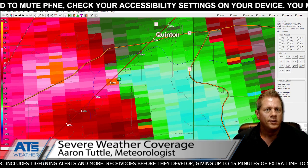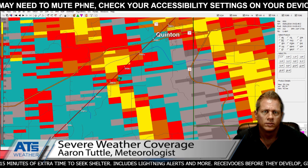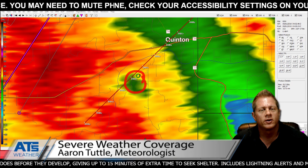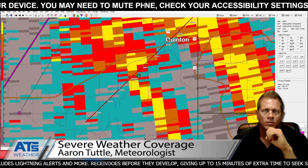So the tornado potential on this one is still an EF1. Very strong EF1 at that. Let me see. No debris signature with it, though. But it's got a donut hole. You usually get a donut hole when you're in a hook echo, and that's actually where the center of the tornado is. This is actually a lull in reflectivity of where the circulation center is.